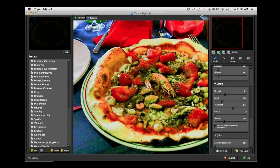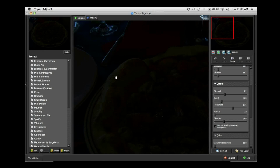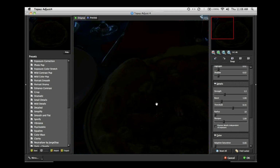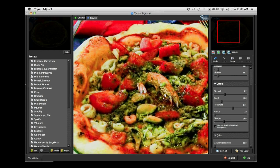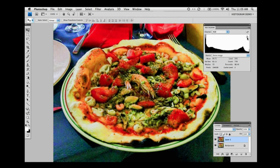So essentially, a few seconds ago, we had a situation where this image was so dark that you couldn't really see anything, whereas now we have an image where I could see the little rivets on a tablecloth, I could see the details that were on the shrimp. So I'll go ahead and hit OK over here. And now it's time to compare the histograms.